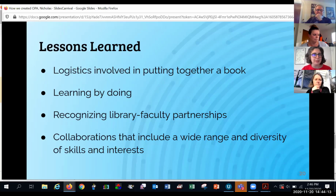So another lesson, learning by doing. I think for me personally, it was on a couple levels. Immersing myself in this and learning about other faculty and librarians' projects for their classes with open pedagogy helped me get a sense of things that others were doing and what it meant to practice open pedagogy.